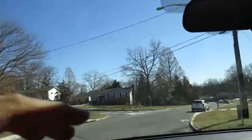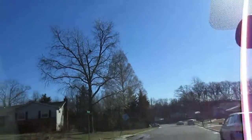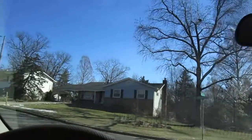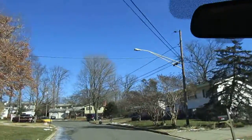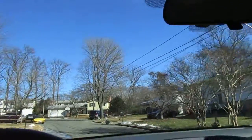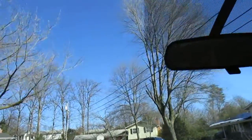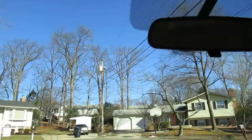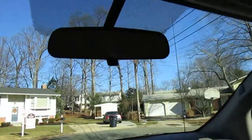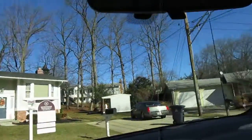All right, this is going to be 6906 Bradford Court. I think we've been here before, actually. Let's see. Yeah, if it's that yellow house, we've definitely been here before. The destination is on your right. 6906 Bradford Court. Arrived. Yep, that's the one.